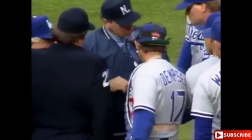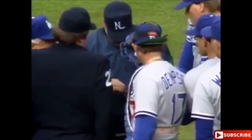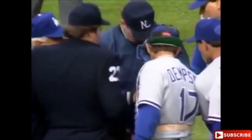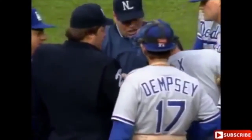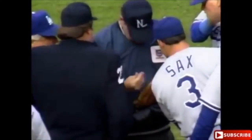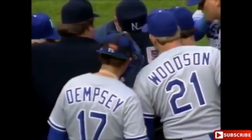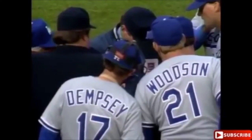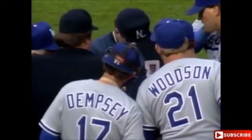Well, the other night we were talking about when Alejandro Pena came in, and it did look like there was some foreign substance on the back of his glove. Maybe they're a little bit confused. Or maybe he picked up Pena's glove from the bullpen. I doubt if that happened, though. Now they're looking at the inside of the glove. You notice Dempsey had his hand in there, and Joe West kind of slapped it out of the way.